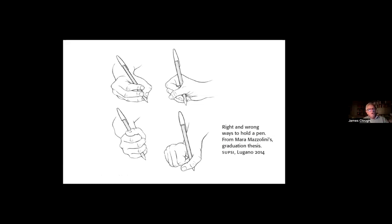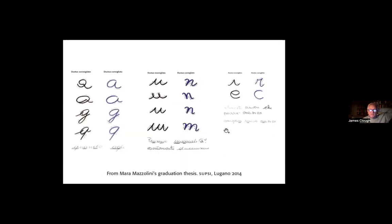There are two problems here. One is that handwriting is not taught properly. Handwriting is taught in primary schools by people who have not really learnt it themselves. So there's no method that is taught. And that's a big problem to get decent handwriting. This was done by a student of mine in Switzerland, in Lugano. She did a thesis on handwriting, showing several different pen grips. Look at that, holding a pen as though it were a fishing rod. Extraordinary, absolutely amazing.